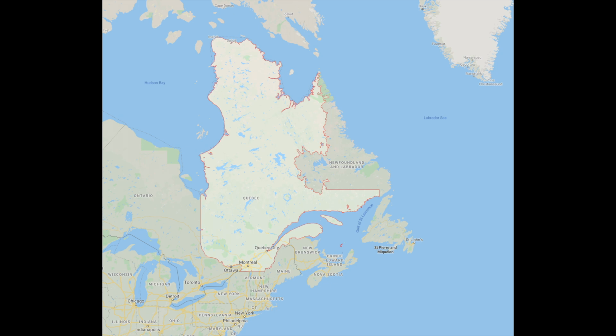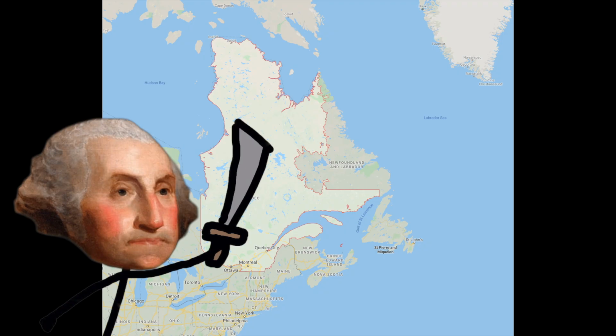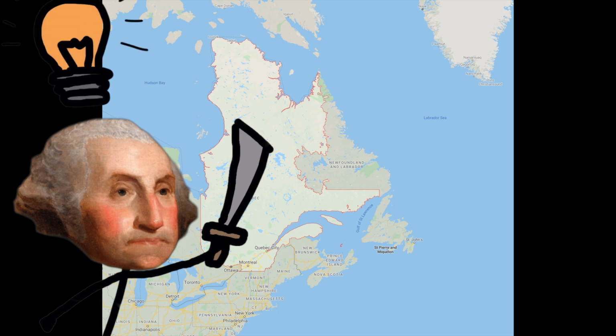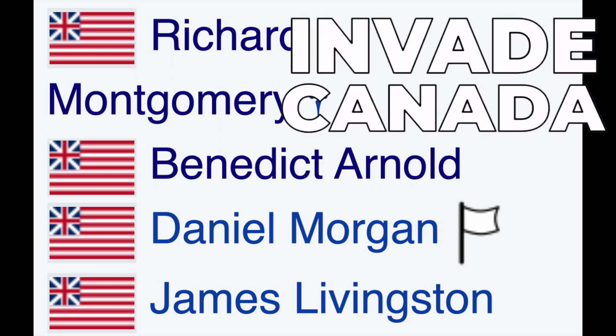The British province of Quebec is not well defended. The Americans know that this is probably their only shot to one-up the British, so they do the smart thing. They decide to invade Quebec. Genius. What better option was there? The Continental Congress enlists 4 people to spearhead the invasion. Now, the Continental Army has decided to invade Canada. How do they go about it?